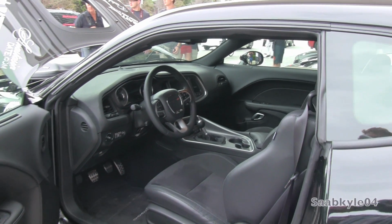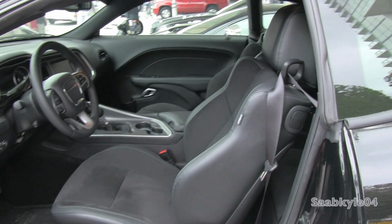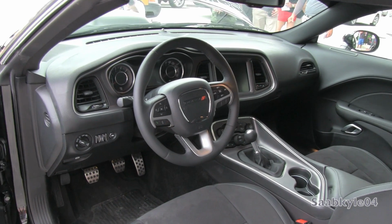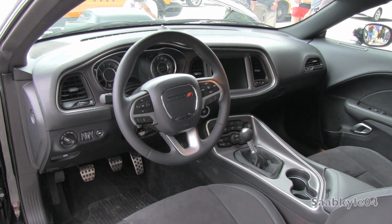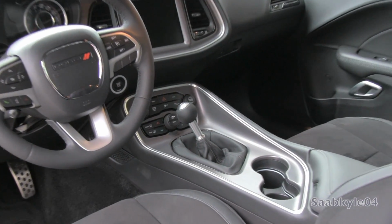But one of the first things you'll notice when you first take a look at the new Challenger interior is the fact that it's even more retro-inspired than the Charger was when it came out in 2011. The more curvaceous dash definitely gives a little bit of a hint to the Charger, but it has a lot more definition. The speedometer cluster is all new.